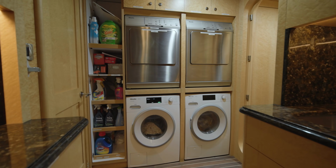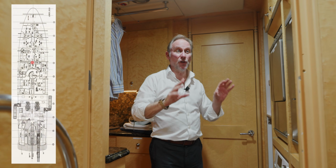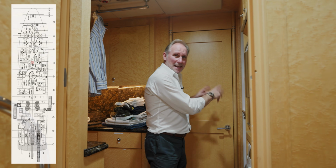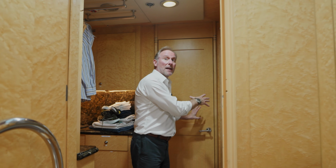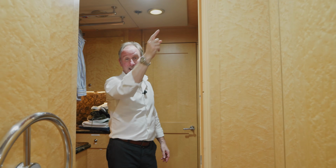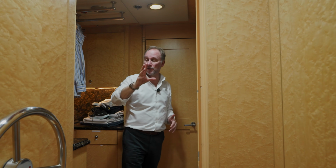A laundry area, 2 washers, 2 dryers, all of the equipment that you need. So convenient, so that the crew can just nip through there, get the linen, the towels for the washing, come through, do the washing and put them back without having to always use the other staircase, which actually goes up to the galley that's dedicated for the crew. So the crew have this great flow of movement throughout the yacht.